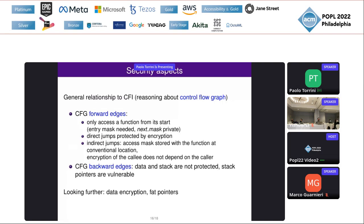So from the point of view of the security aspects, we can think in terms of control flow graph, and with respect to the forward edges, the only access to the function is from the start, because we need an entry mask, and of course we can assume, at least symbolically, the next mask function is private. Direct jumps are protected by encryption because the address can be computed statically, and therefore is encrypted with the rest of the binary code.